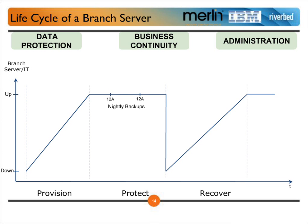So if we look at some of the variables of what affects us, this is how long it takes us to provision it, so I just called it time to provision. But what's probably more important is our recovery time objective. How long does it take to bring that up, which market research shows is anywhere from 24 hours to 72 hours or even longer in some cases.